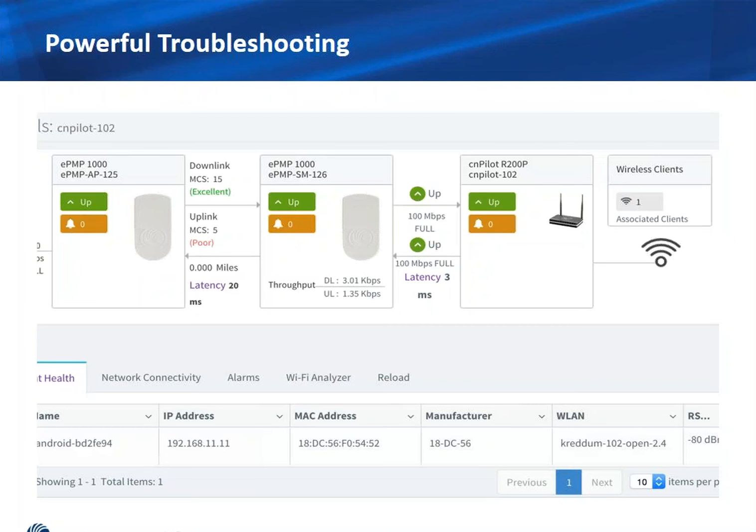But in addition to all of this, one distinct advantage that cnMaestro brings when you have ePMP and Wi-Fi from Cambium is that you're able to now see a complete end-to-end view of your system. So it gives you on one single screen all of the key performance indicators, whether something has a good MCS modulation rate, how the latency is performing. So a very quick visual way to tell if you've got any performance issues, to tell whether it is on the backhaul, is it on the Wi-Fi device, or is there an issue with the client.